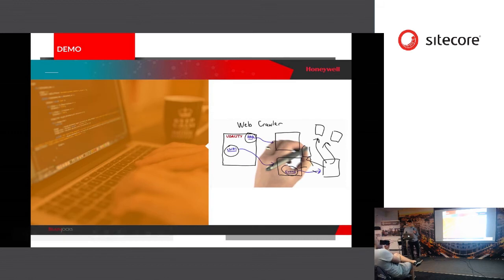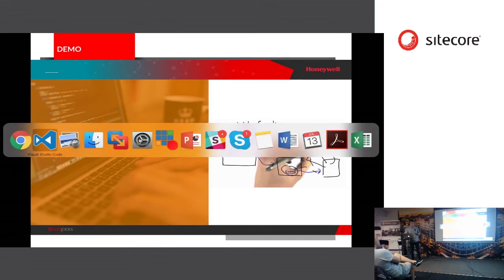Demo of web crawler. Okay. Partly I displayed to you the filter and the post-conversion script. So let's move further to the next one. We have other things to discuss.